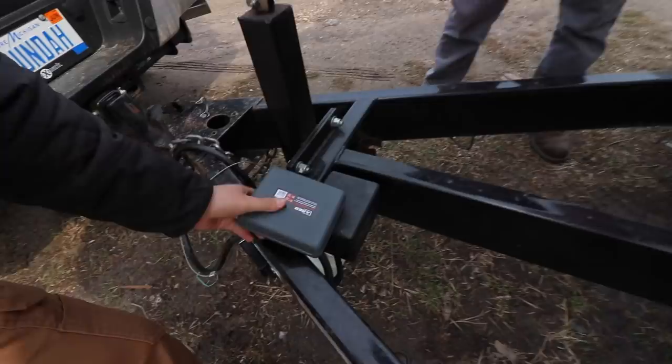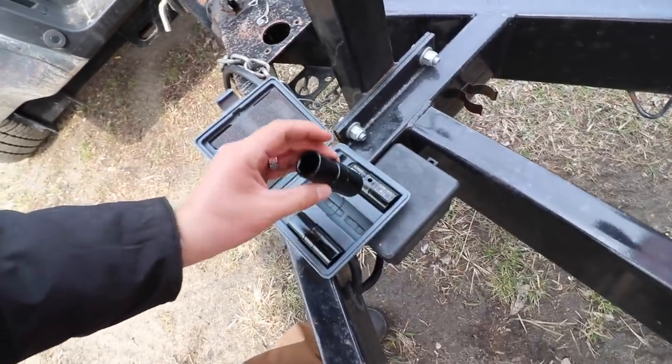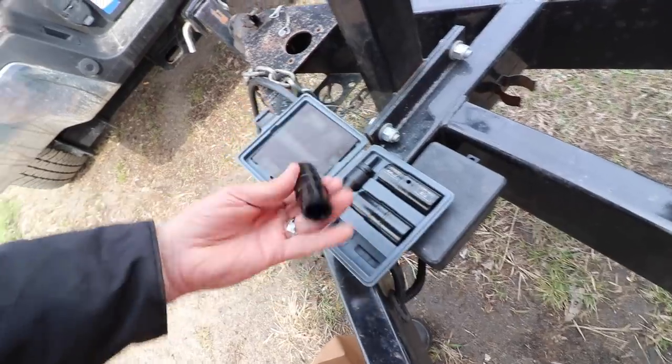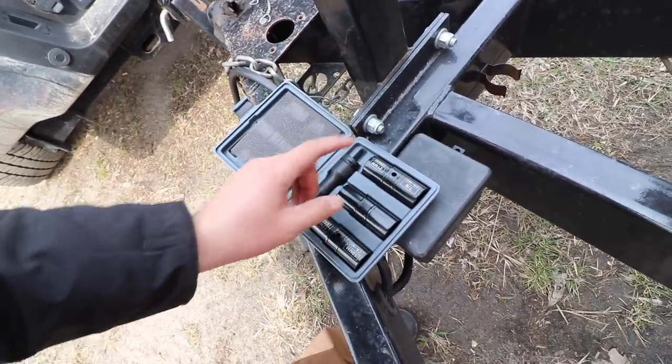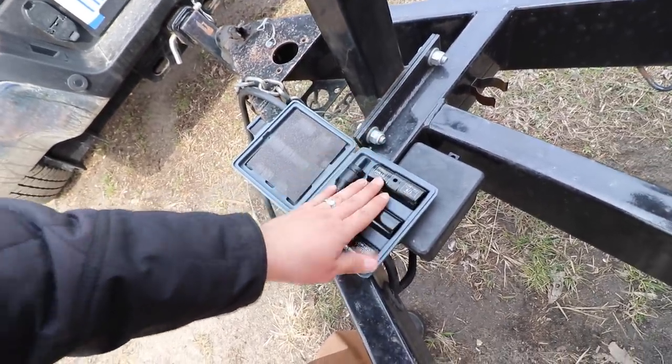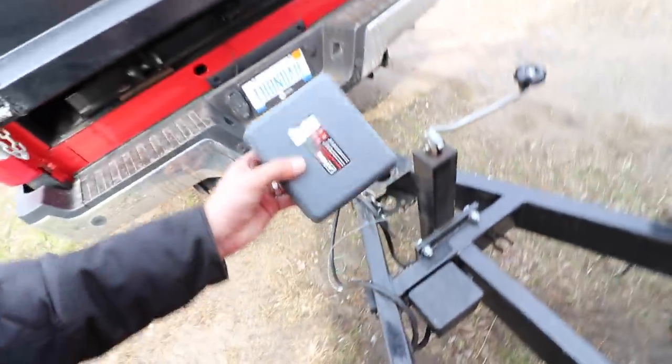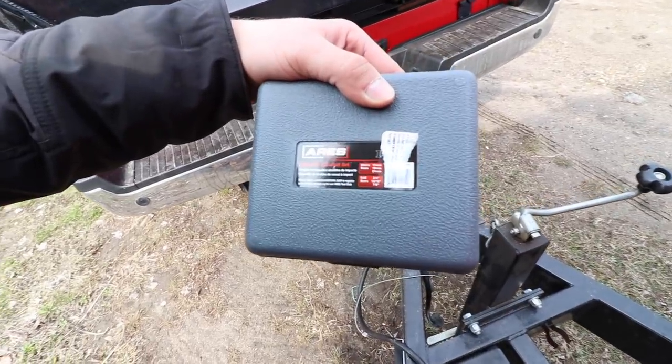So let me just show you guys this really quick. So here's the deal. I like this, and they're interchangeable, which is pretty sweet. So anyway, this is what I'm going to be using for our wheel lug nuts, and we've got to change them on the tire. I think the kit was like 20 bucks and it's available on Amazon Prime. This one's by Ares, A-R-E-S.